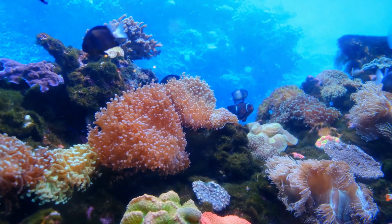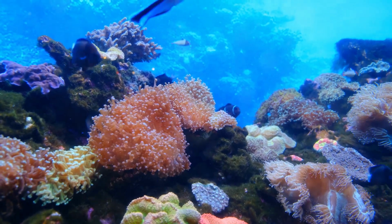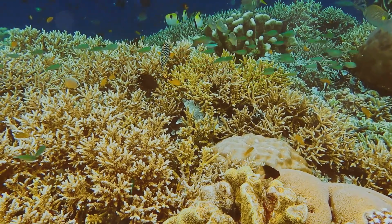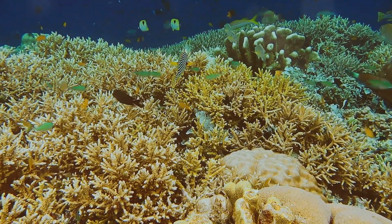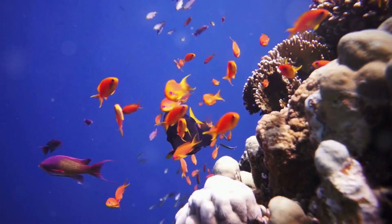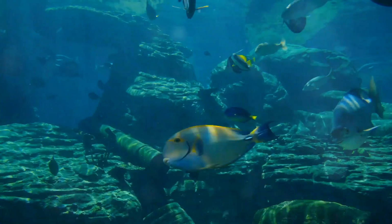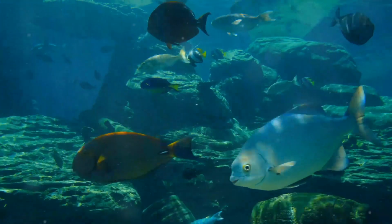Coral reefs are bustling cities beneath the waves. They are vibrant and full of life. Imagine a kaleidoscope of colors, from the softest pinks to the brightest yellows. Fish, big and small, dart in and out of the coral. Some shimmer like jewels in the sunlight that filters through the water.